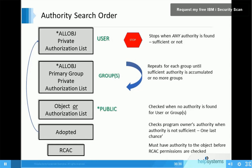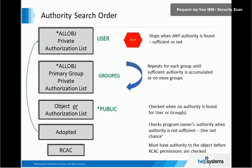Now, if CJW has not been granted all object special authority, the next thing the system looks for is to see if CJW has been granted a private authority to the database file. So if I have change authority or greater to the database file I'm trying to update, my task will go on. It will be just fine. But if I have use or exclude to the file, then everything comes to a screeching halt, and I will get one of those not authorized to file XXX in library YYY. So the message here is if I find at the user level, if I find some authority, whether it's sufficient or not, I stop.